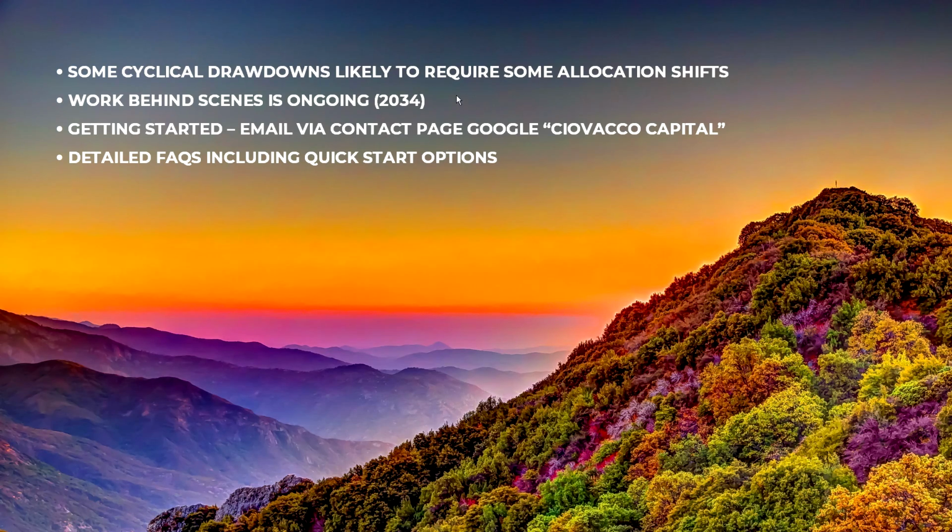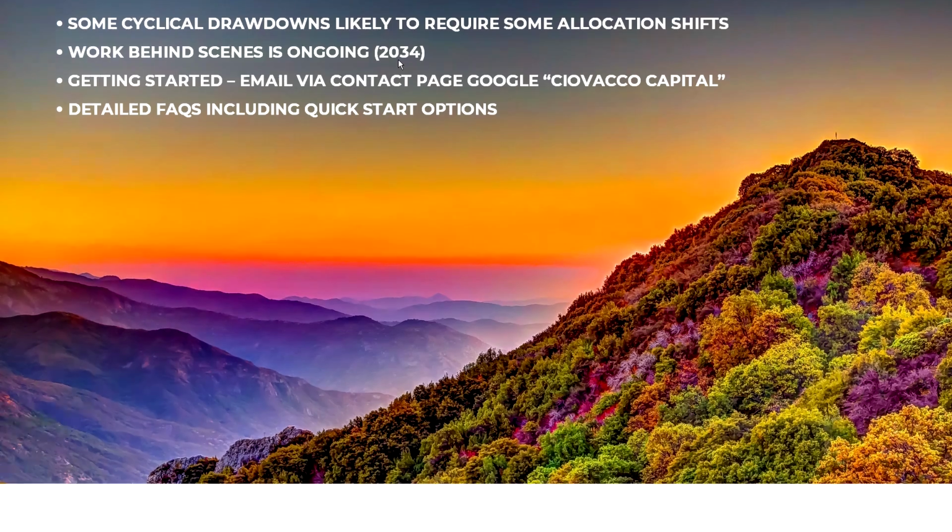One of the reasons why we can do work on this now is that the secular trend is set to be in place potentially until 2034. And the market model is telling us the current trend is strong. Hence, not a bad time to work on something like this.